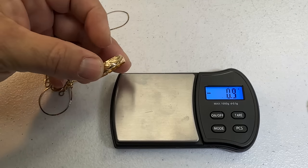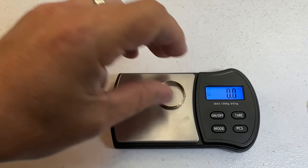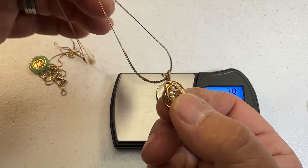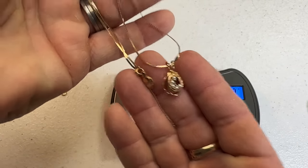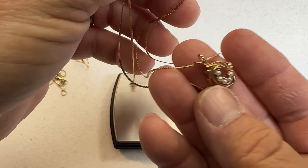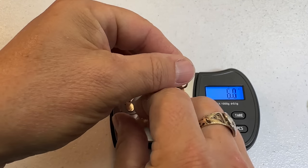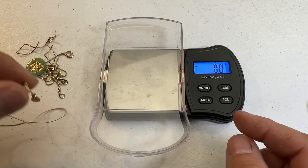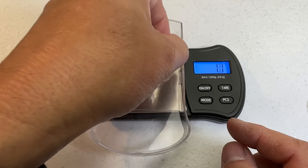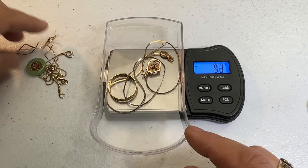This is the 14. That's a nice ring right there. Unfortunately, this little necklace right here doesn't have a clasp. I didn't realize that till later because it's in the box. The little pendant's nice. Just need a little new clasp though. Whoops, it's not staying on that little pad right there. Got too much gold for the scale. That's a good problem.